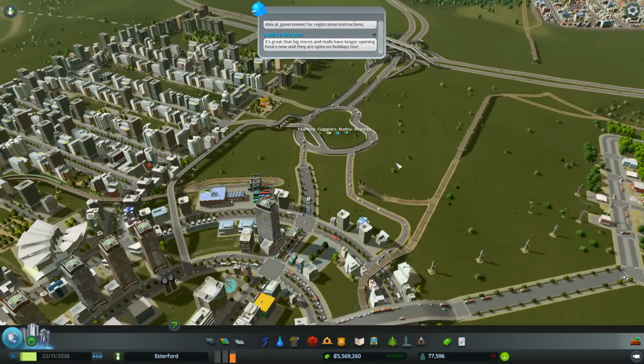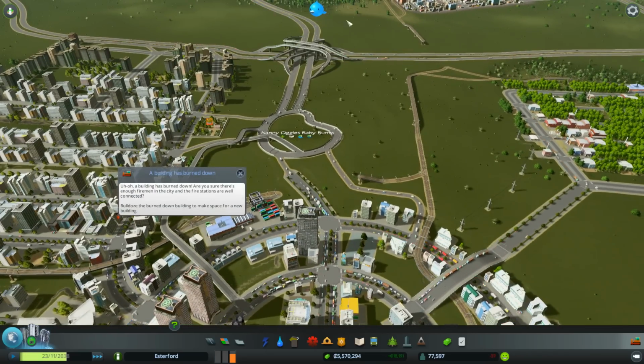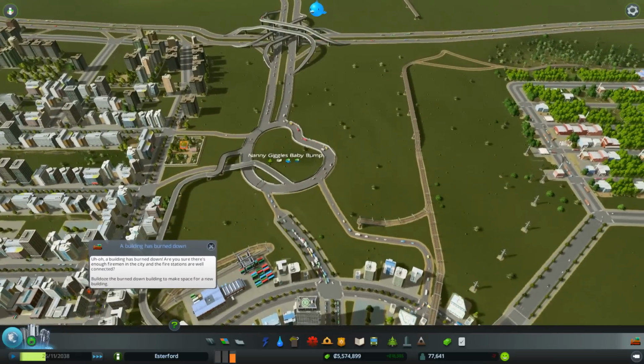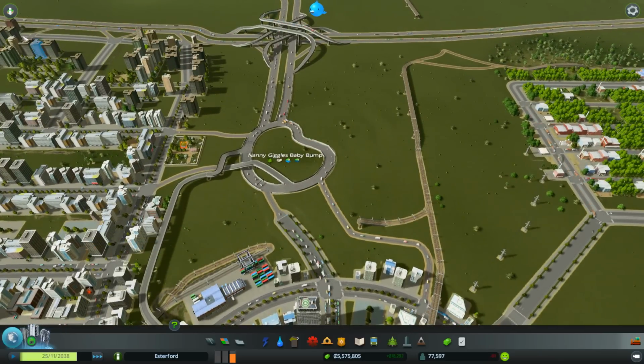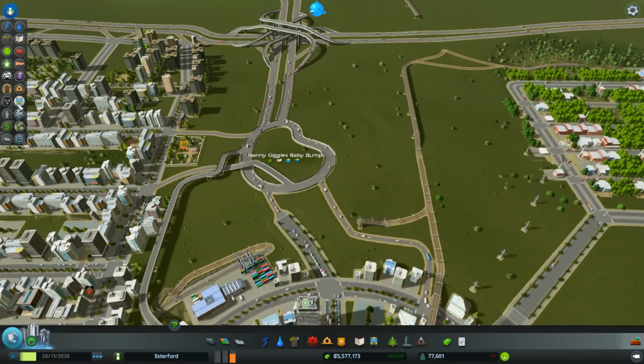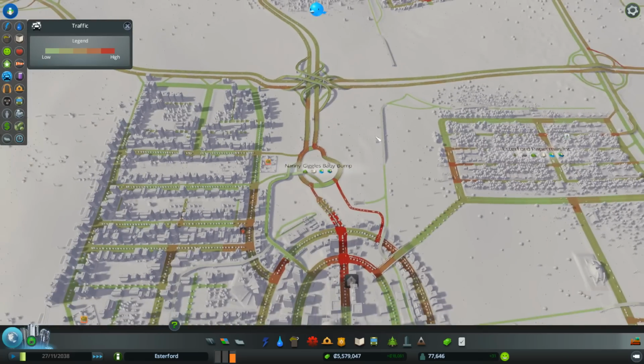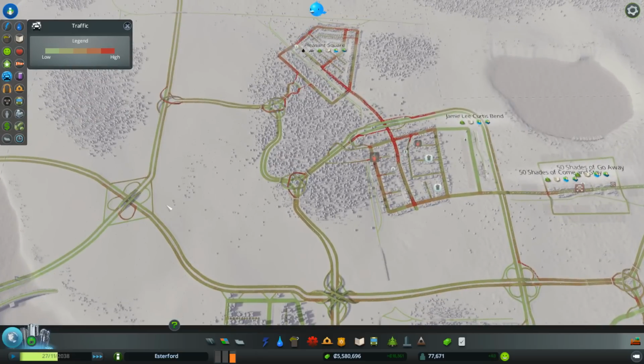Wow. Well, there you go. So it took a little bit of playing with, but we've fixed Nanny Giggles' baby bump roundabout. How about that? Building's burned down. What a change. Right, let's go up here. Let's check out the old traffic and see how things are.